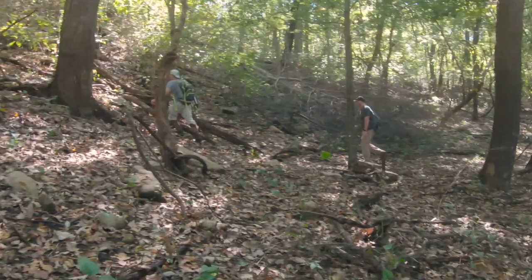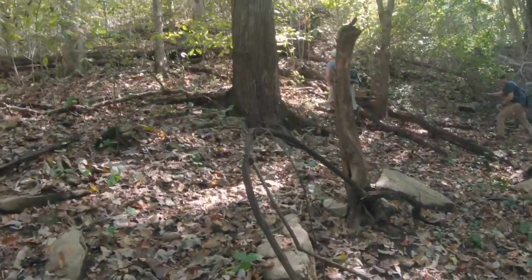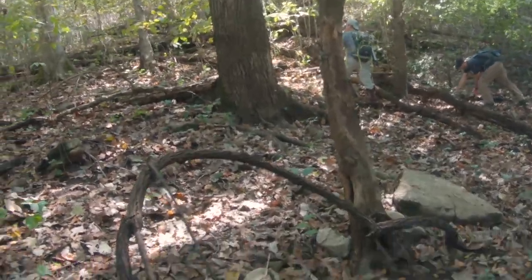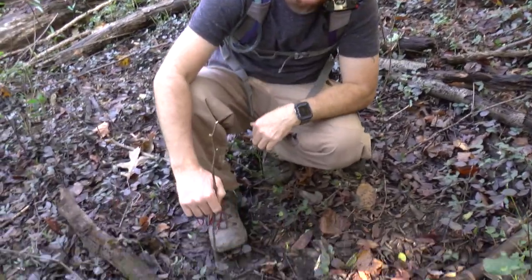All right, so we are hiking up to a den that we know of. We're looking for some timber rattlesnakes right now, the jewel of Snake Road. And on our way, we've encountered two little babies. What do we got here, Jeremy? Yes, we have a juvenile cottonmouth.